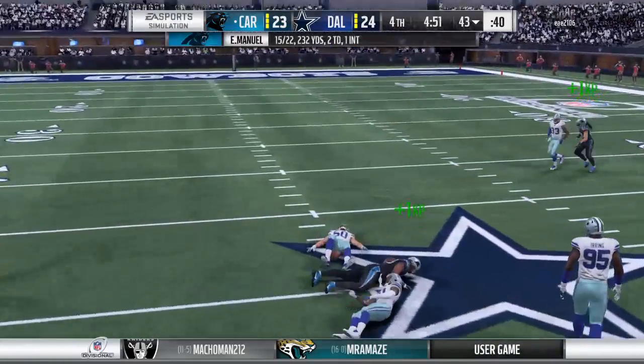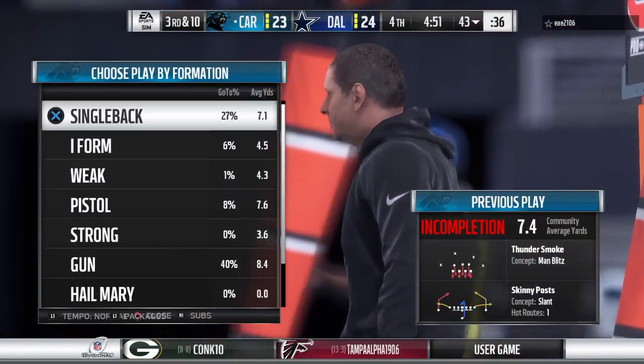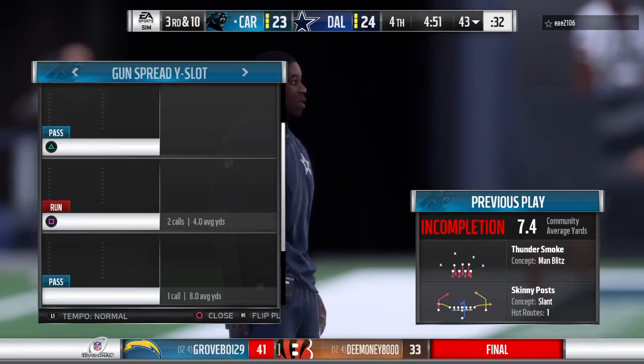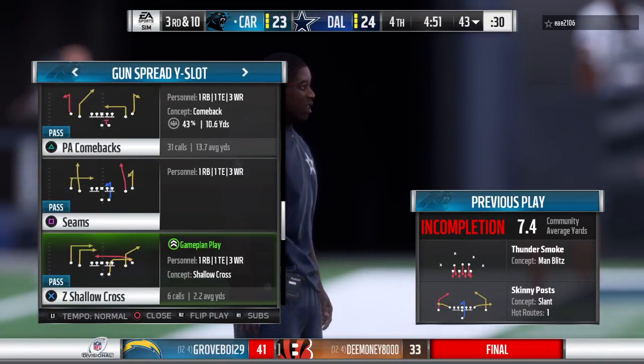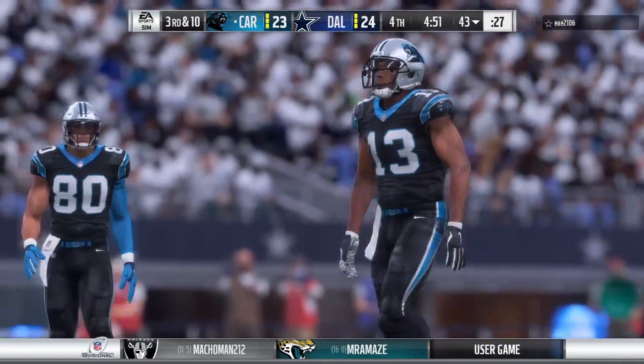And incomplete there. A nice hit jars the ball free and brings up 3rd down. That would have been a great catch, but it was real difficult to hold on to it because it was contested all the way. Would have been a great play if he'd been able to haul that one in.